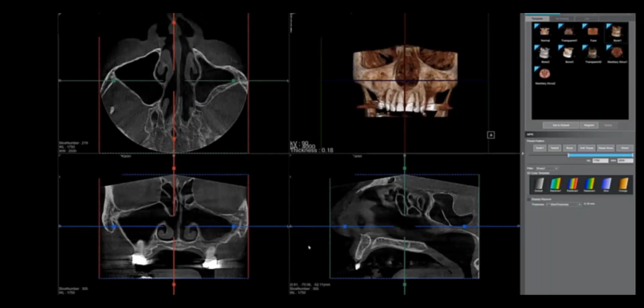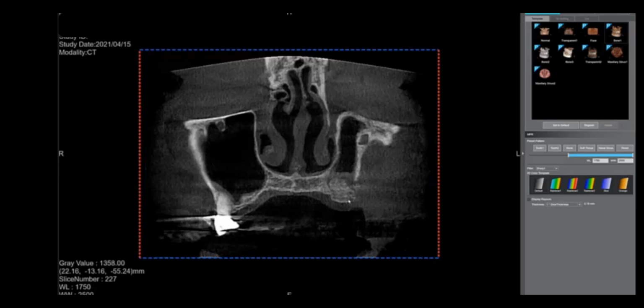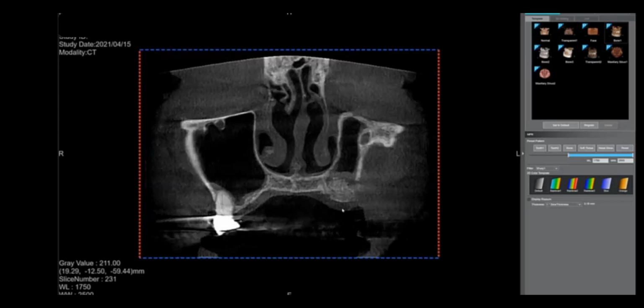Okay, so this is another sinus. You can see in this area the grafted sinus, and then the sinus membrane is very thickened up above. This patient had come in, we had done a sinus augmentation, everything had gone smoothly, and then she came back about 2 weeks later with an infection.